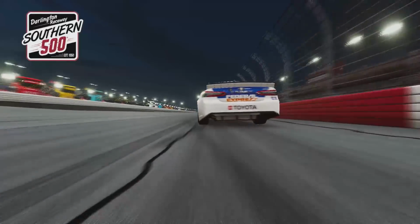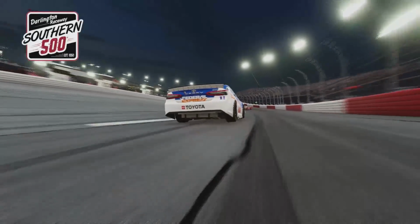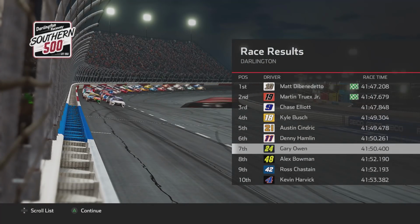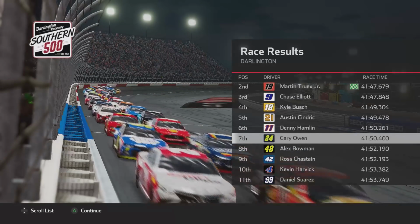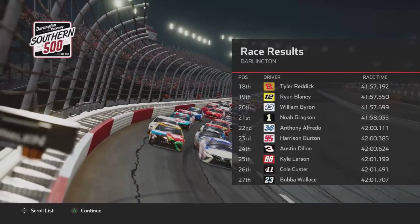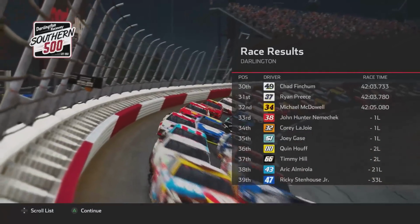Matt DiBenedetto wins the first race of the playoffs here in Darlington, and we have to settle for 7th position. So Matt DiBenedetto locks himself into the round of 12 with a victory here today, and now it's definitely proving that Stewart-Haas Racing made the right call to bring Matt DiBenedetto to that 10 car this season. He's picked up 2 wins now, which is surprisingly the most of any SHR driver this season. Harvick has 1 win, and so does Chase Briscoe, and Cole Custer has none.